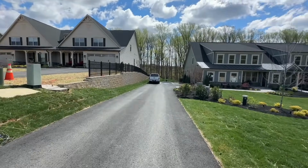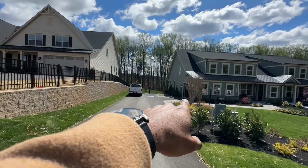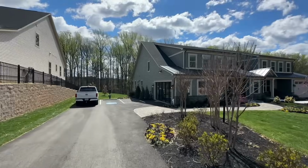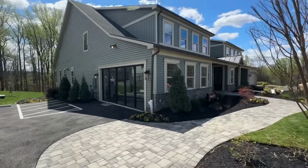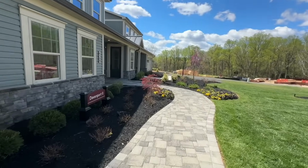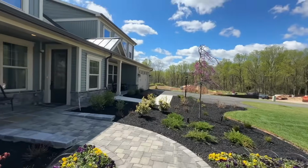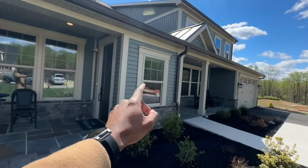Nice long driveway. So the garage is going to be right here. Now they currently have this as a sales office, so of course that's going to be converted to a garage when the home gets sold. So nice landscaping, and I really love the aesthetic of this home. So this is the first home, and that's another home, right? So this is the one we're going to be looking at.